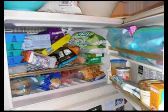15 days in and I'm already taking pictures of things like the freezer. Ooh, this was tough because it was the first year, and I just started shooting whatever, and really not thinking too much about the subject here. But yeah, this is an open freezer.